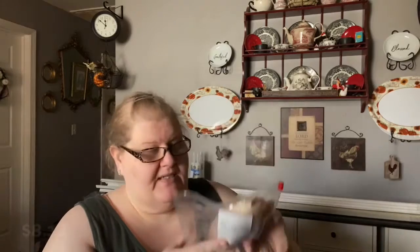I also picked up 1 pound of Butterball's Thanksgiving roast turkey breast sliced at the deli. And this was what I'd been looking for, I can't even tell you how long. It just was out, so I guess it's a very popular thing. I got 1 pound of that. That was $7.98 a pound, and it's a little over a pound, so it's $8.10.